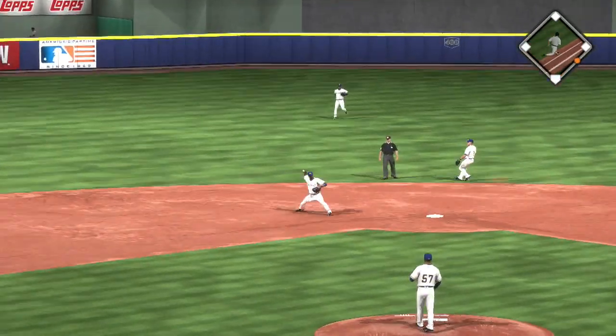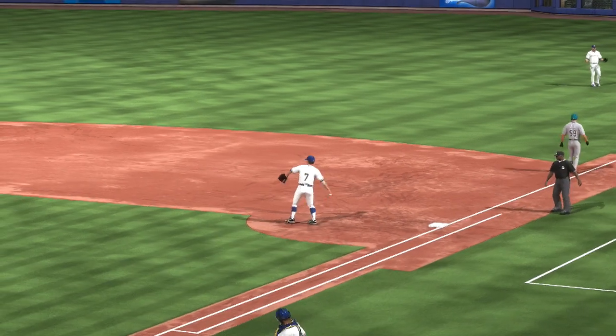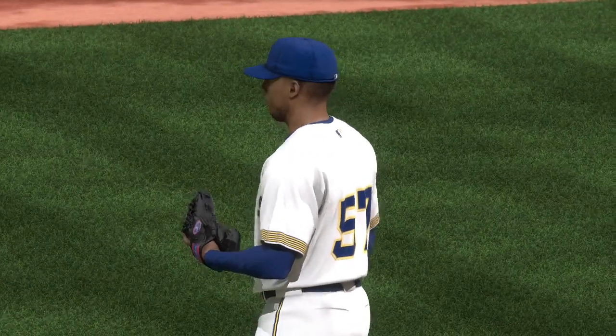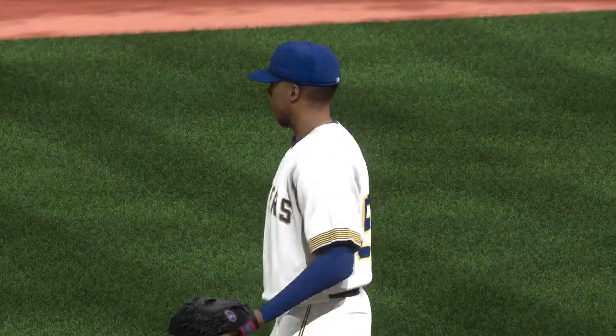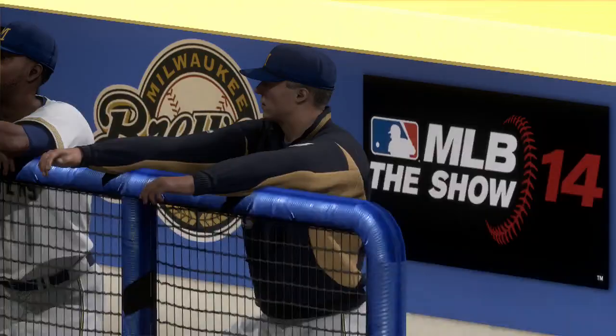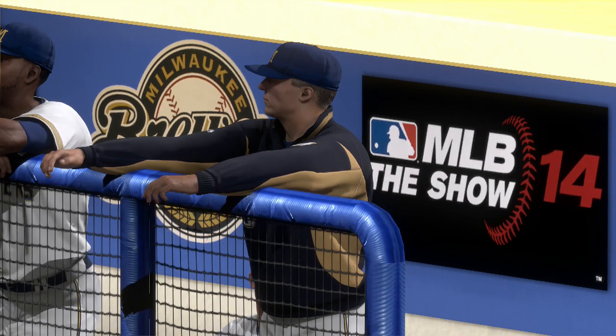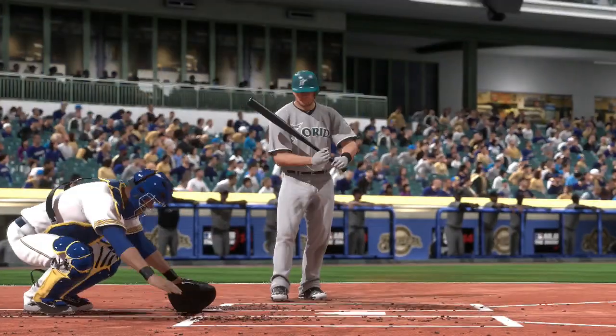Out to short for Segura. Few steps to his left. He's got it. And the throw to first is in time, so the leadoff man is gone here to start inning number 7. And even with the new pitcher in there, I think you tip your cap a bit to that starter. I mean, he gutted out 6 tough innings, and he's given his guys a good chance at victory if this bullpen can hold the lead.